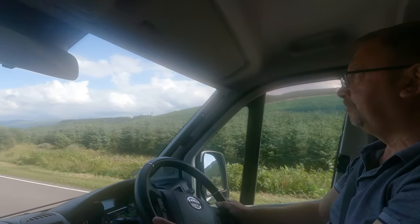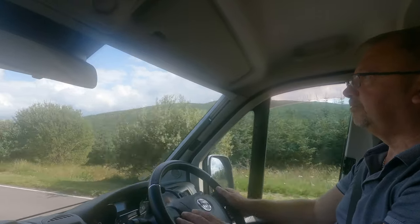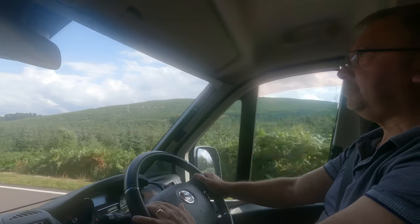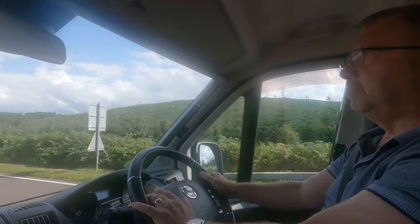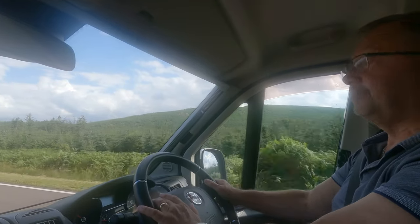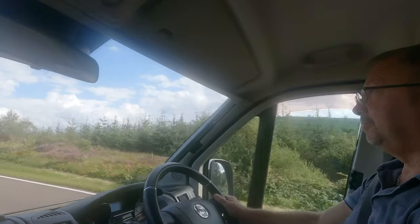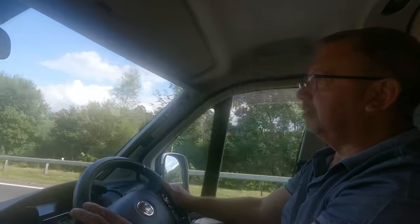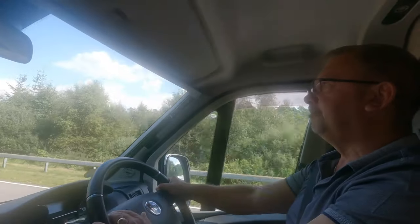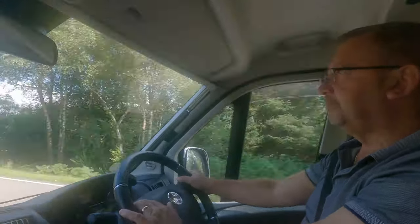We've been so lucky with the weather though. We have. Well, the forecast for the whole of Great Britain to the middle of August basically was wet and stormy and wind, and that's why we didn't really know where to go. We went to Falkirk because that's where I really wanted to go. I wanted to go and see the Kelpies. I've always wanted to go and see them, and they were just stunning.